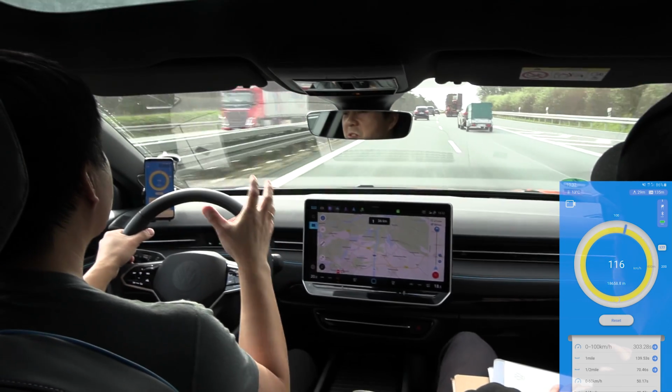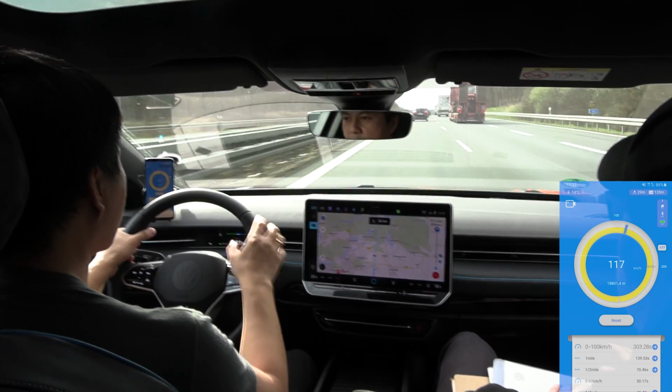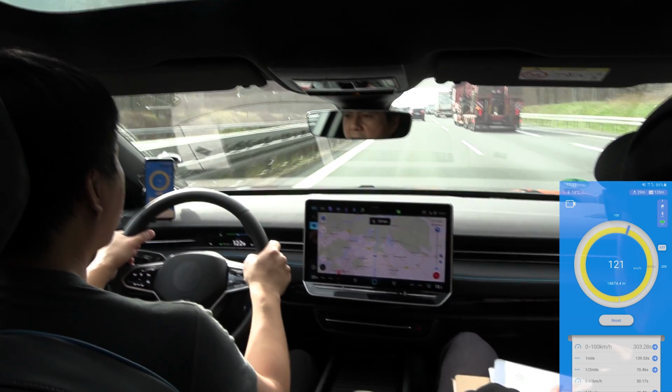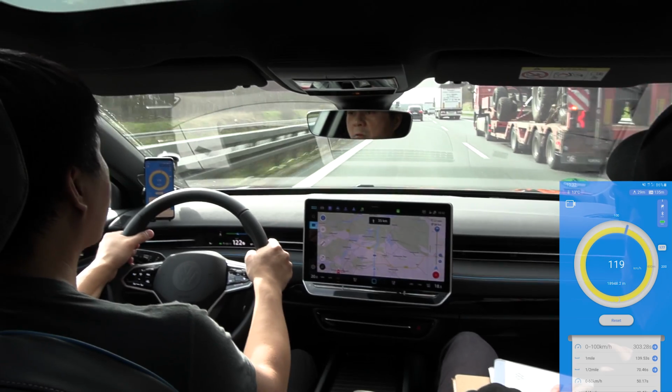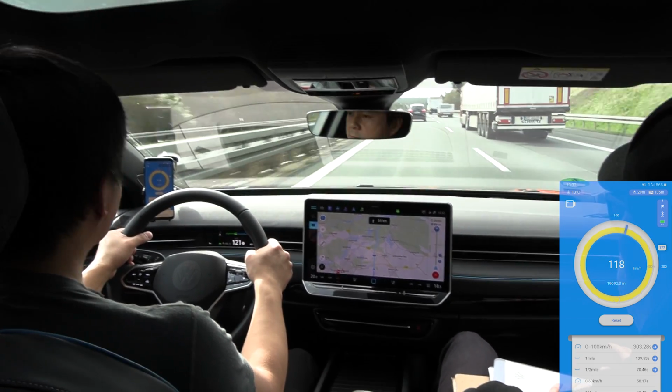And this, the ID7, is not some fancy, expensive EQS or BMW i7. It's the Volkswagen, the car for the people. So it should be fairly affordable. So, yeah.